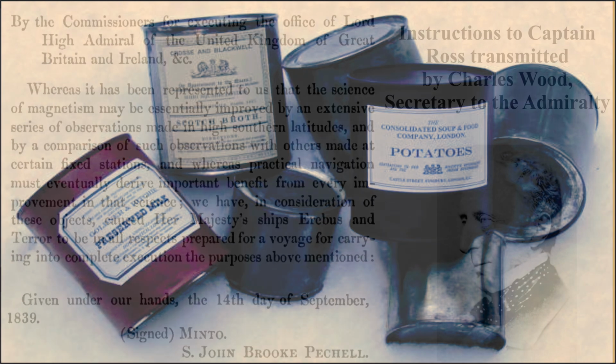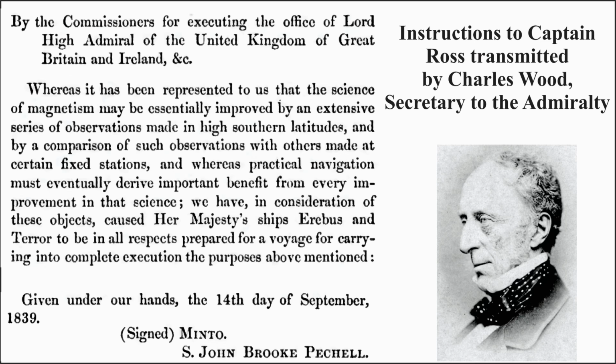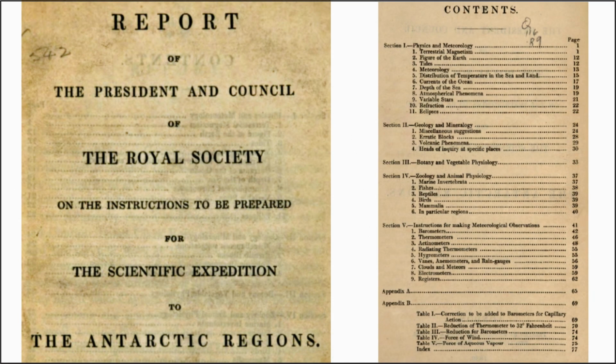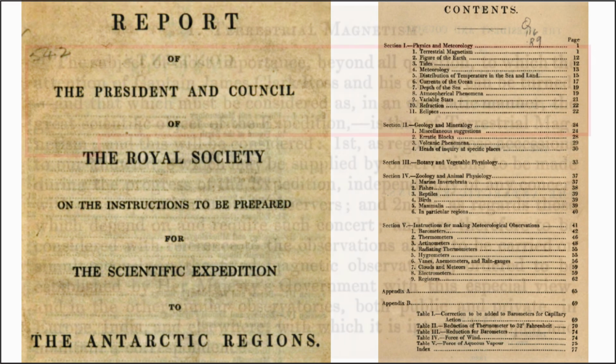in Antarctica. On the 14th of September 1839, Ross received his detailed instructions, signed by the Earl of Minto, First Lord of the Admiralty. The instructions included a manifesto of 77 pages setting out precisely the studies to be undertaken in relation to physics, meteorology, geology and mineralogy, botany and vegetable physiology, and of zoology and animal physiology.